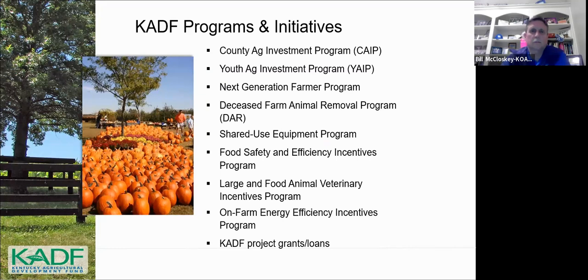And then we've got some other programs: Next Generation Dead Animal Shared Use Equipment, Food Safety and Efficiency Incentive Program, Large Food Animal Veterinary Incentives, so veterinarians can access funds for a grant to help support their large animal practitioner services. We've got an on-farm energy program. Half the cost, up to $10,000, is eligible if you're doing a project on your farm, purchasing equipment or technology that increases energy savings. And then projects are eligible up to $1 million.